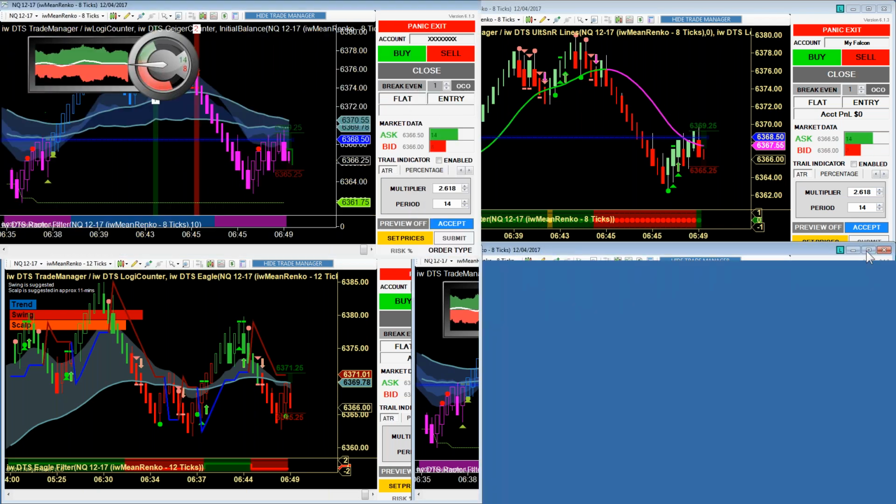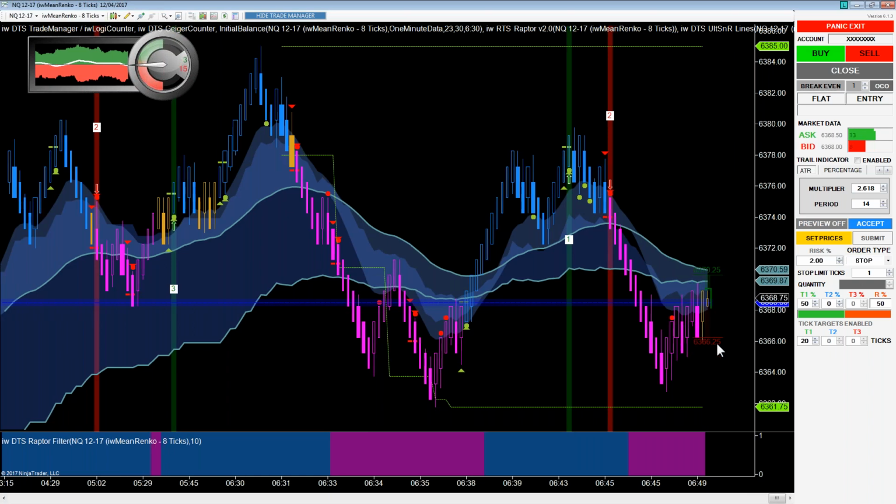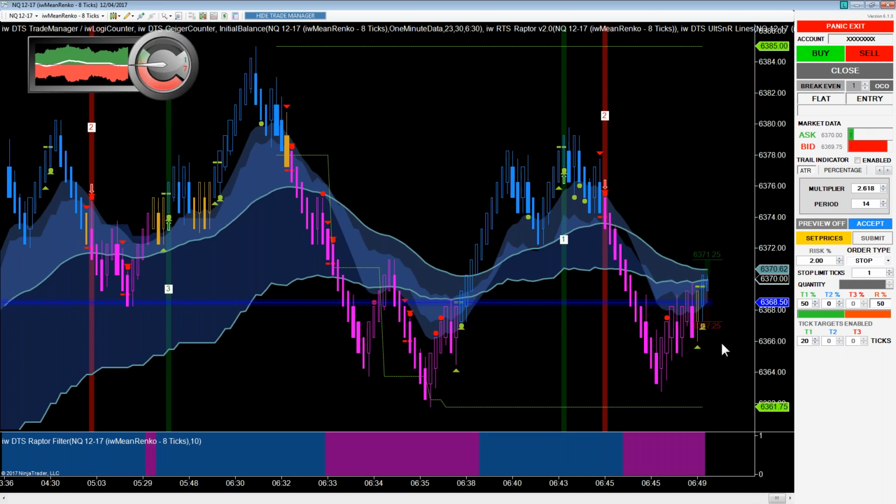Okay, you Raptor traders, you're getting another cloud crossover. This one is going to be in sync with this number 2 signal, so that might be worth giving a whirl as it pulls into the trading band here toward the hard edge. We're going to look for the market to spit it back out and produce a sell signal. That will be a number 1 signal.